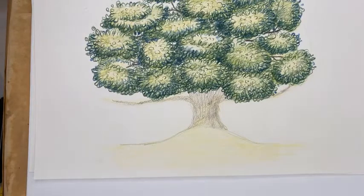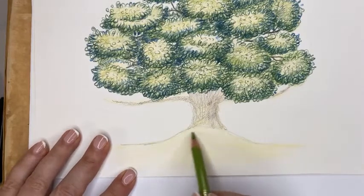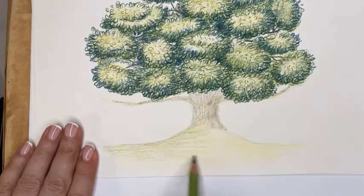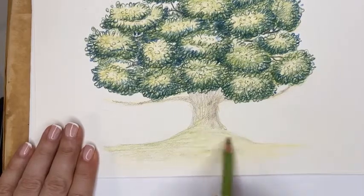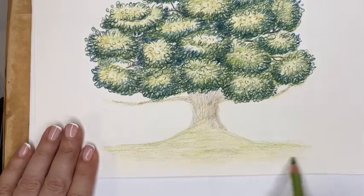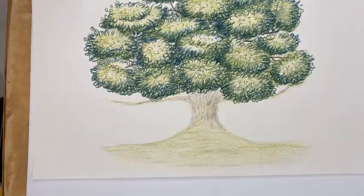And then when you've got that brown in, let's work on the grass at the same time. So for the grass, we've got our yellow down here. So let's get our light green and let's give our grass a light dusting of green. Gorgeous, gorgeous.